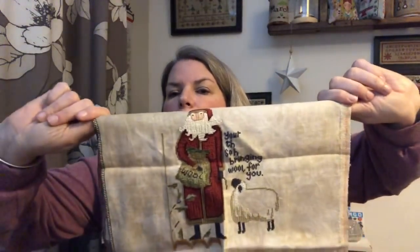Now I stopped stitching on this because this is 36 count and I was stitching with 2 threads, and then I moved on to 36 count stitching with 1 thread, and so I found this one just a little bit tight, but I've recently gone back to 36 count with 2 threads, and so I feel I probably could be in a better frame of mind to work on that now. So what else is in there then? Oh, I know what else is in there.